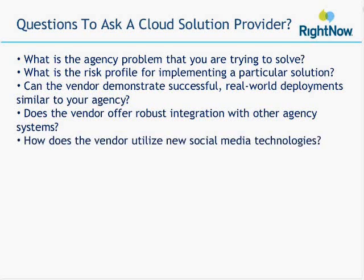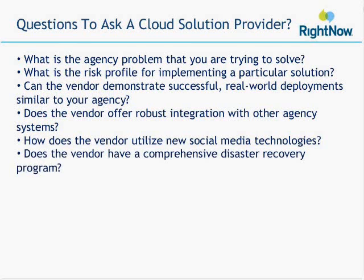Ask how the vendor utilizes the new social media technology. Today, citizens are empowered in a variety of ways. Departments and agencies, citizens, employees, and other stakeholders expect to be engaged by a more open, transparent, and participatory government, and to have their choice of access options. Ask prospective vendors about how they address these new requirements. A presence on the social web and the ability to deliver services through mobile technology are critical to engaging with constituents and taking advantage of the power of these new technologies.